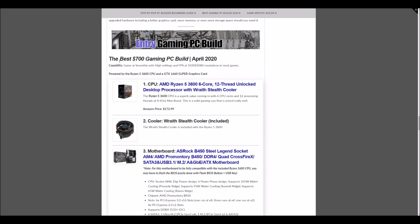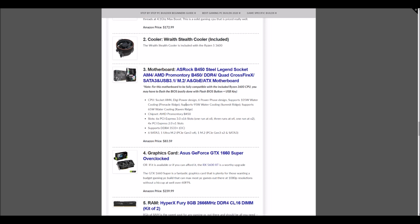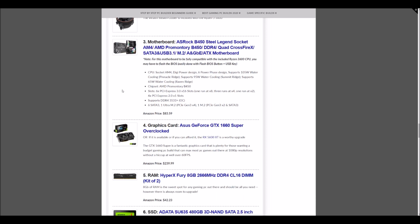The $700 gaming PC build for April 2020. This build is for you if you want to max games out at 1080p, standard kind of HD resolutions, without a problem. The CPU we have here is the Ryzen 5 3600, $172.99, comes with the Wraith Stealth cooler. Motherboard, the ASRock B450 Steel Legend motherboard. This one comes in at $83.59.